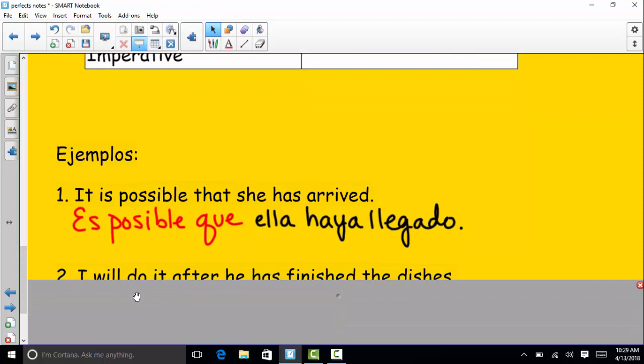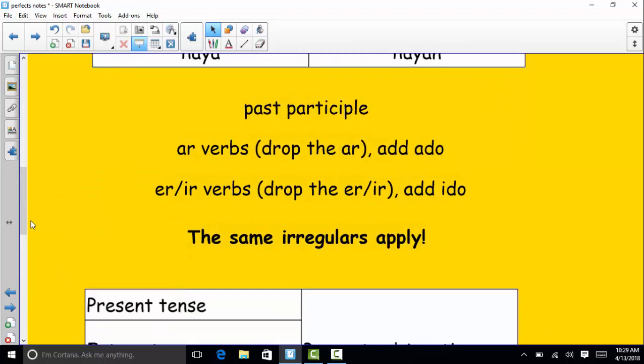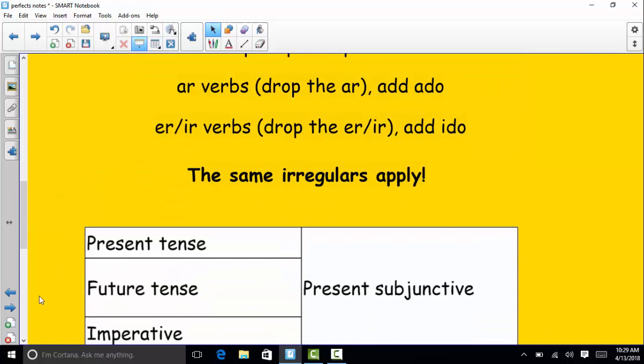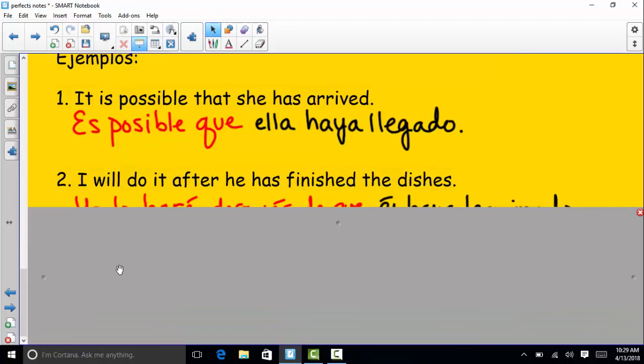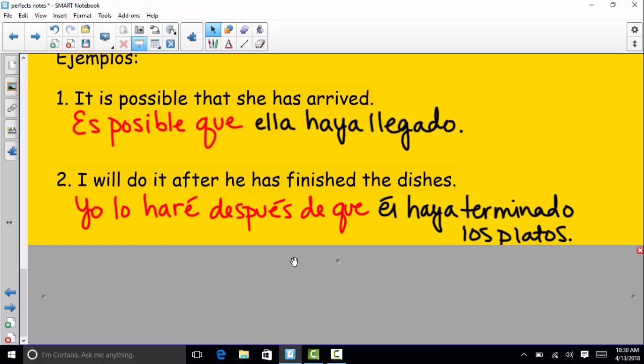Okay, ejemplo número dos. I will do it after he has finished the dishes. So this is an example of when you might use the future tense at the beginning with the present subjunctive in the second half. So I will do it after he has finished the dishes. The he has finished part is going to be in the subjunctive. So yo lo haré. Después de que is your trigger phrase. Él haya terminado los platos. So again, here is your subjunctive form of haber, and then terminar is to finish. We drop the AR and add ado. Remember with the future tense, you normally keep the infinitive and add your ending. This one just happens to be an irregular.